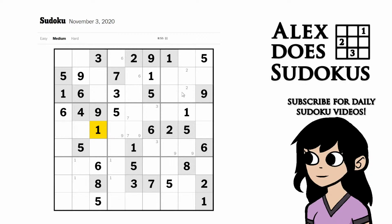I think I've looked at 9s, haven't I? Yes, I have. So we haven't completed the puzzle. We haven't even done half of the puzzle yet, I don't think. So that's quite surprising. But what we can do now is another scan from 1 to 9 and see if we can place any more numbers.